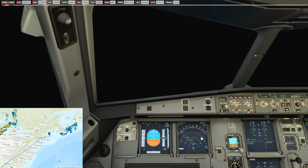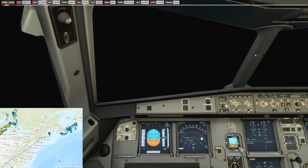That is a beautiful screenshot right there. That is a beautiful screenshot. Boston has so many arrivals coming in right now. Not many Boston arrivals in general, but right now they're very abundant. Like, you have November 410 Victor Bravo, you have JetBlue 170, and you have American 2194, all about to land.